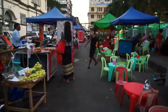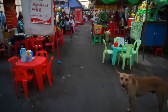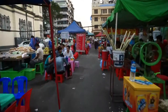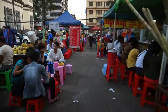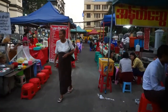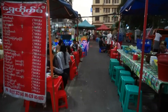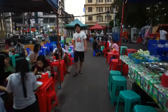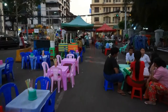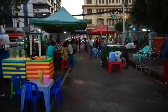The whole city is full of dogs, stray dogs. Here's one of them. There must be millions of them on the streets, neglected. And the good thing about the dogs is they do not attack tourists, not like in the Pacific Ocean, the bad experiences that we had in the Pacific Ocean. Here's the very end of the street. What do you think? Incredible scenes. Absolutely incredible scenes.